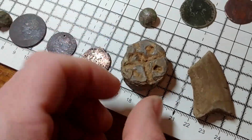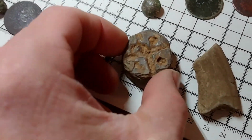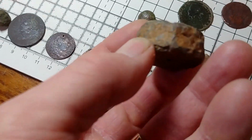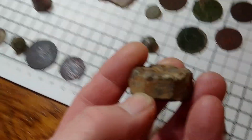Now this thing I thought was lead. It looks like it's actually pewter. It's got a cross in the top and 4 dots. I say pewter because you can see a sort of layered effect to it. Now some of the sides are actually quite flat. Yeah, these sides here, they're quite smooth, if you can see that in the video.